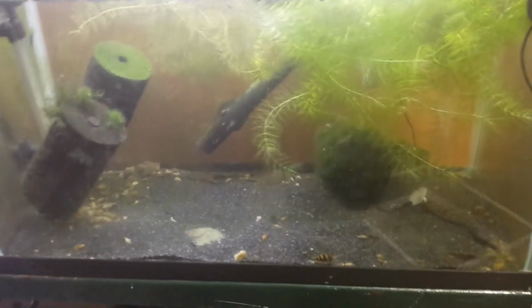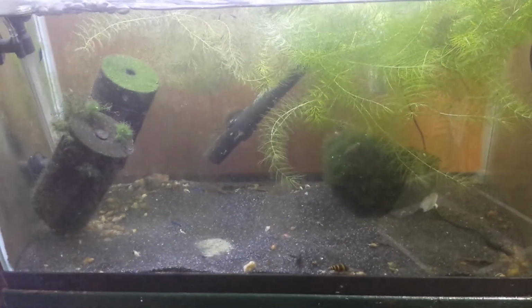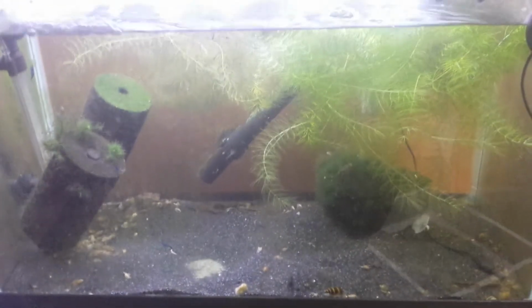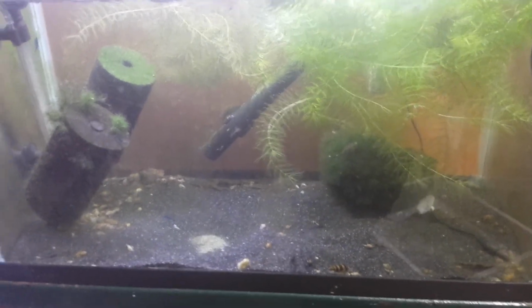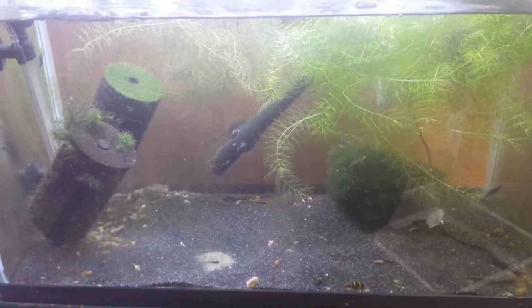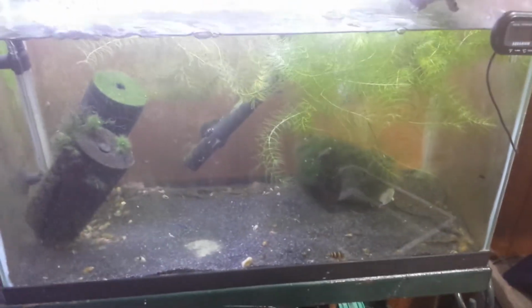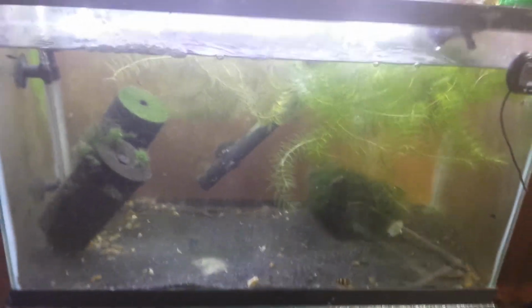So, finally, I got the shrimp tank with the Dream Blue Velvets going, and it's going good. Every day I come down here and I can't believe how quickly they're growing. They went from tiny shrimplets to adolescents in like less than a month. They're doing so good.